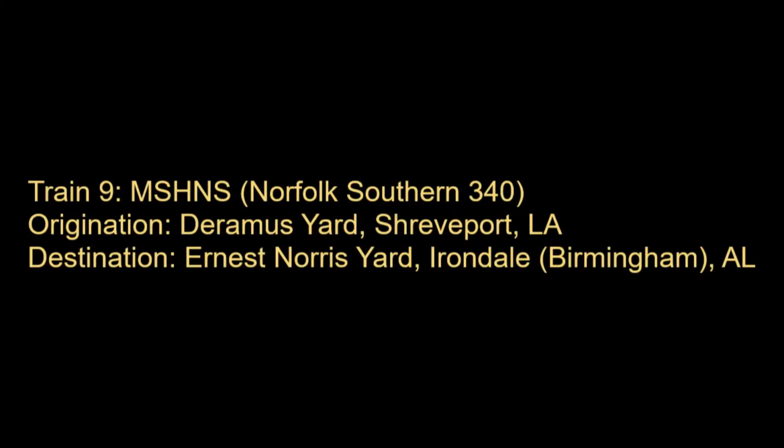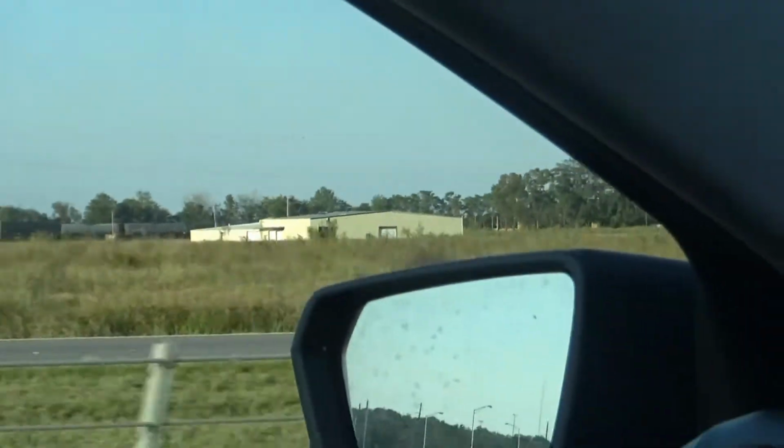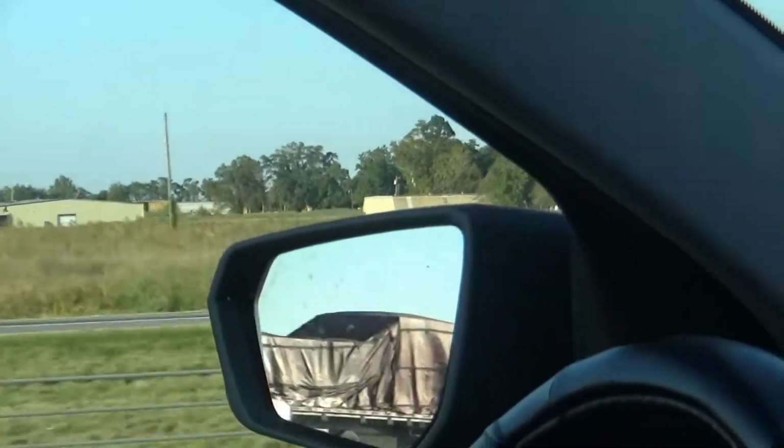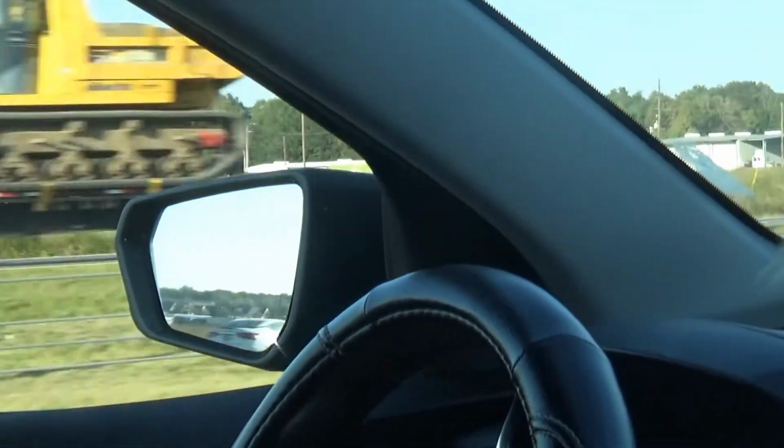Of course, when we came back through, KCS 5021 and Tier 4 GEVO was leading MSHNS towards Ernest Norris Yard. But, of course, before he could do that, he had to stop in Monroe.